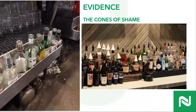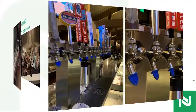And once again, the cones of shame we see here come in many different forms and shapes, from little plastic cups to little paper hats. Also, what you see in this picture is there is no dump sink. There is just a floor drain that they are actually using as their dump sink. So they dump all of their ice and their drinks directly on the floor instead of inside of any kind of vessel that would actually aid in helping with their small fly issue.